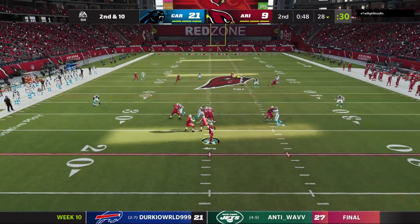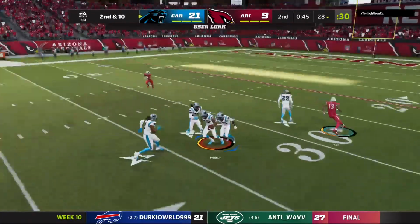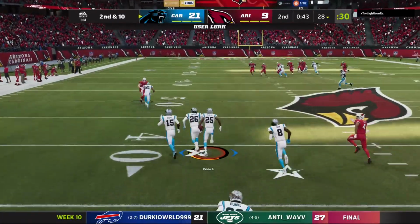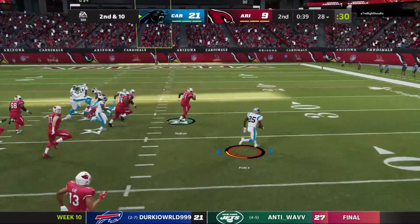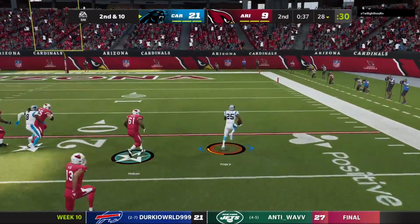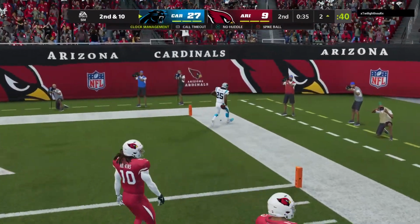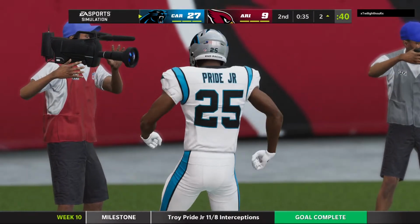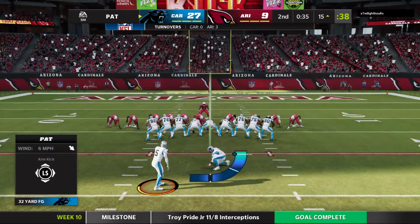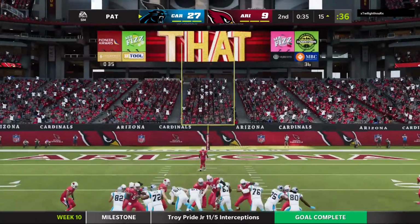Watch the run, watch the run. Now he lets it go deep for Kirk. Oh, they've intercepted Murray for the third time. Picked off by Troy Pride. And he will bring this one back. It's a pick six for a Panther touchdown. So now 2 pick sixes that he's thrown in this first half of play.